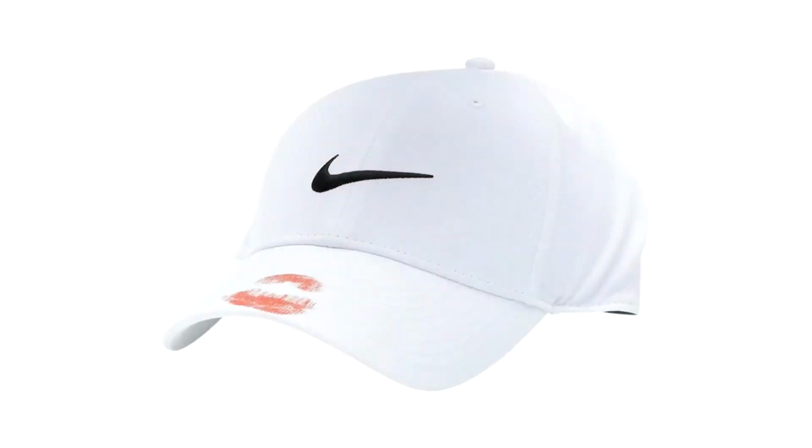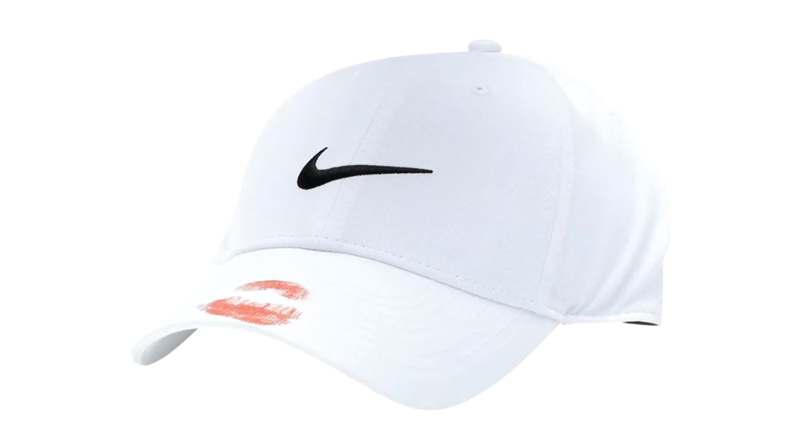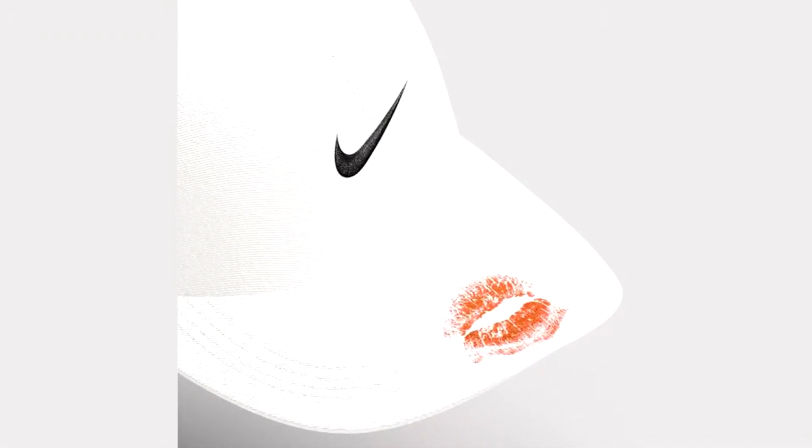And the next piece we have is a hat. So we have a white hat, it only comes in one colorway. And on the front of the hat, it has an embroidered Nike swoosh. And on the bill, it has a semi-transparent Kiss graphic.